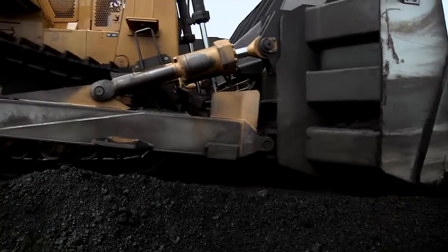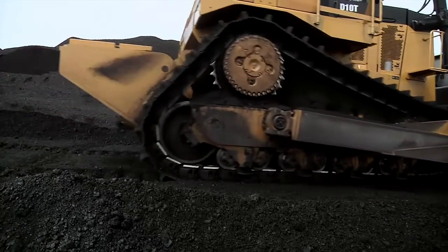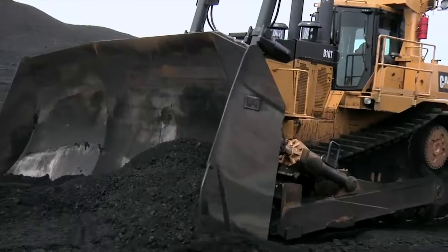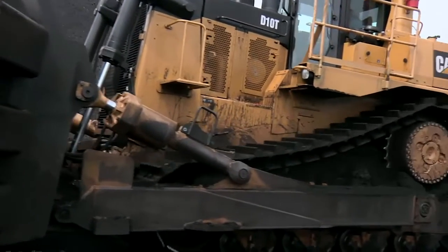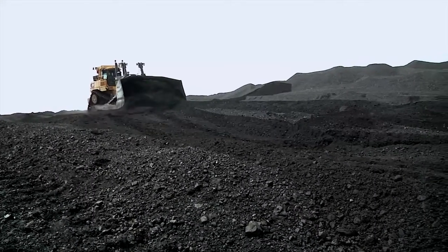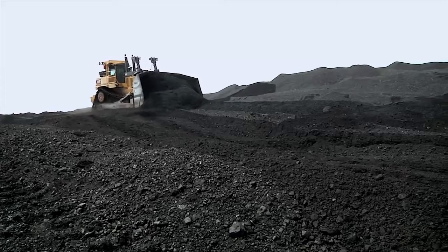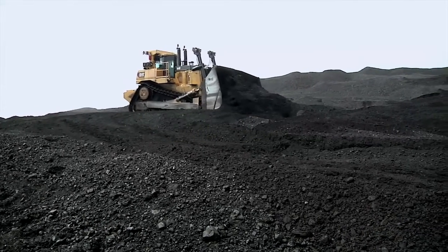$300 million to get just 2% of the CO2 at this one plant. Even as the technology improves, that means capturing half the carbon from the world's fleet of coal plants would cost trillions of dollars. We probably could make coal clean, but we probably can't afford to.